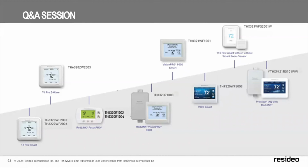Do our thermostats have demand response capability for utility discounts? That's a fantastic question. I'll take that one, Sean. The answer to that is yes. In the case of RedLINK, the RedLINK Internet Gateway needs to be enabled. So basically you need to have one. And then in addition, you need to opt into those programs. All of our smart thermostats, whether it's the Z-Wave or all the Wi-Fis, you can opt in through the app. And in the case of the RedLINK ones, you would add the gateway and then opt in. But it makes them all eligible for both ENERGY STAR rebates as well as demand response.